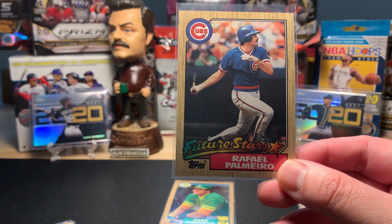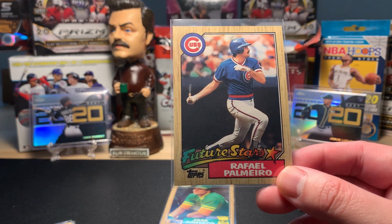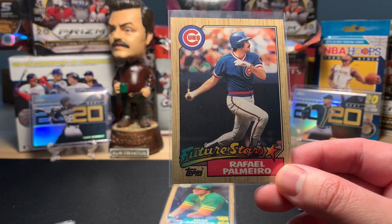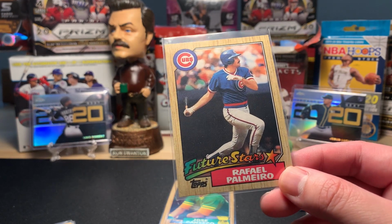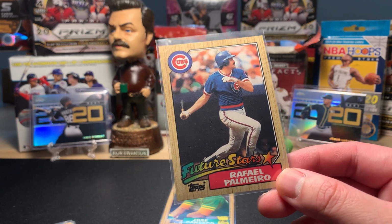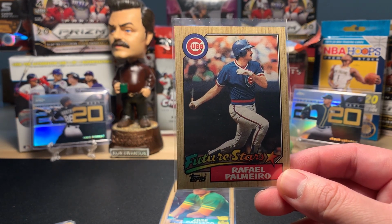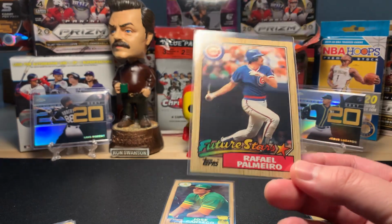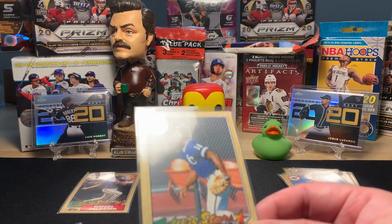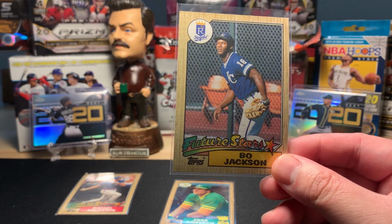I mean, its centering is okay, I'd say. It looks decently centered. The corners look pretty sharp. For Rafael Palmeiro, a PSA 10 is, again, not super incredible. This is not a Tiffany. If it was a Tiffany, a 10 sold for $190 recently, but a 10 of the regular '87 of this guy recently sold for $34. So I don't know. I think I might just like to get him graded to see, maybe he might be worth something. Maybe he gets in the Hall one day, and who knows?